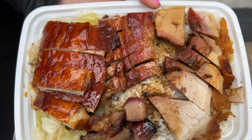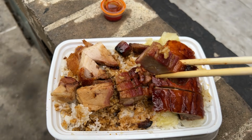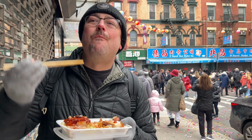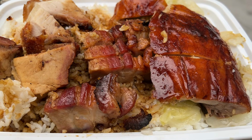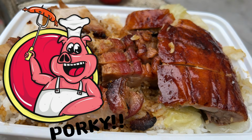Brandon loves the duck. It's cooked perfectly. The barbecue pork is the sweetest flavor, and I love the crispy pork with that crackling skin. This is such a good deal. I don't know how to explain it, but that pork is like a pork extract. It's so porky. This is freaking incredible. Phenomenal flavor, perfect for the Lunar New Year.